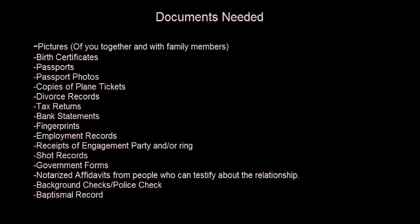So if you are divorced, you need to have those. Your tax returns to prove how much money you make. Bank statements, pay stubs to show like the last 2 months of your income. Fingerprints, employment records. And one thing they're trying to say now is have an engagement party and buy a ring to show that you really do have an intent to marry. Your shot records and the government forms that they're requiring to use when you apply for the visa, and I will talk about them in a little bit.